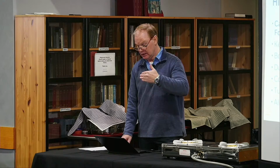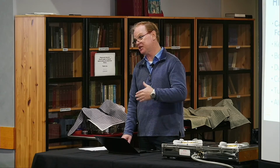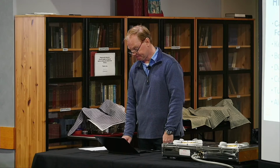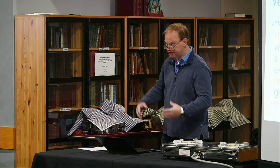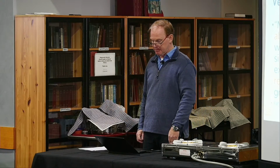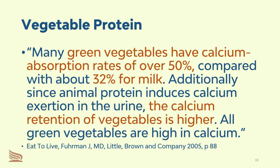Okay, so the vegetable kingdom, we're wanting greens. There's plenty of green. Calcium is in plenty of greens, okay? So many green vegetables have calcium absorption rates of over 50% compared with about 32% for milk. That's why you've got to drink more milk to get the same amount of calcium from your greens.